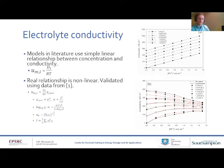So what I've done is I've included a much more complex relationship between the concentration and the ionic mobility here, which is validated against that experimental data. I'll take you briefly through the equations, but essentially it's the Nernst-Einstein equation with this correction value gamma here. To work out that correction value for gamma, we need several other parameters as well, which are what the rest of the equations are working out.